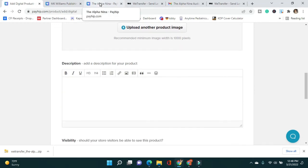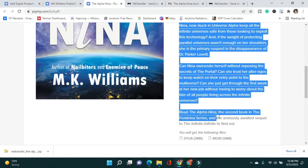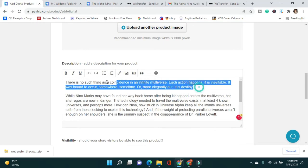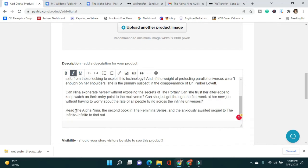And I'm going to do a quick little shortcut here. I'm literally going to copy and paste the description from my other PayHip page for the Alpha Nina over here. Okay. Boom. All right. It did not copy over any italics, so I'm going to have to go and add those in for the formatting. So just keep that in mind. You'll need to do that as well.